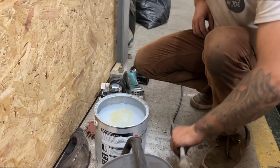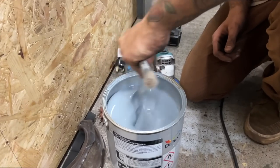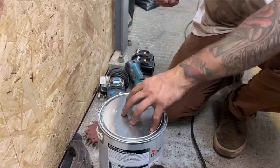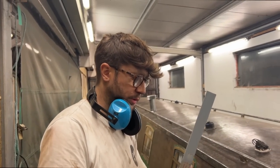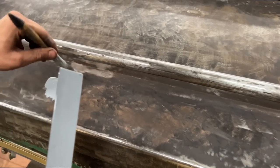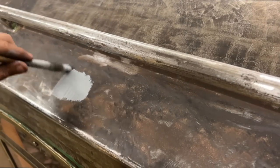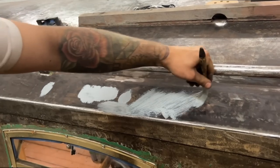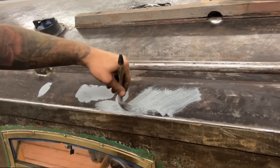Just need to stir it. This does what it did on a couple of spots on the bow deck. It should react after maybe a couple of minutes. Won't take long to sand that off in the morning anyway. Just trying to get it mingling with the rust.